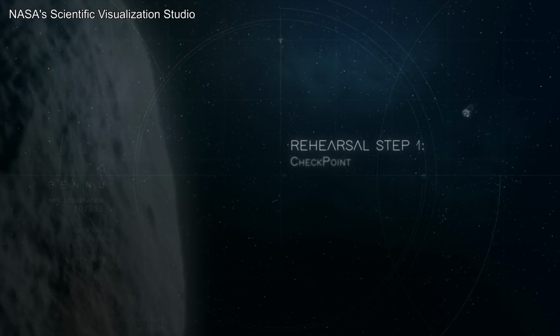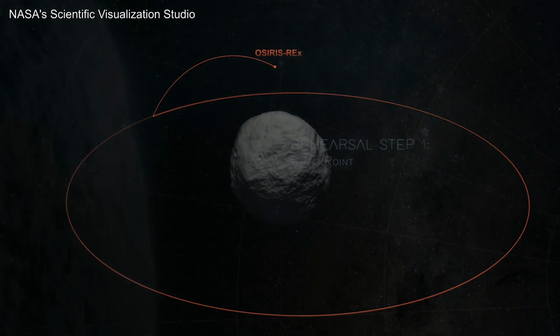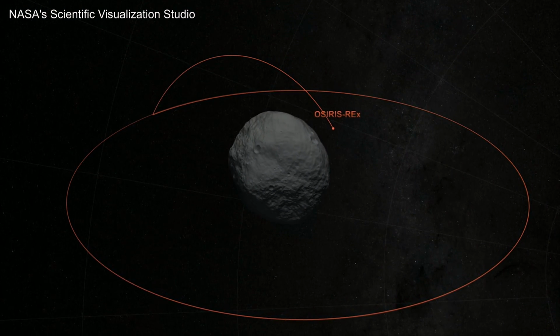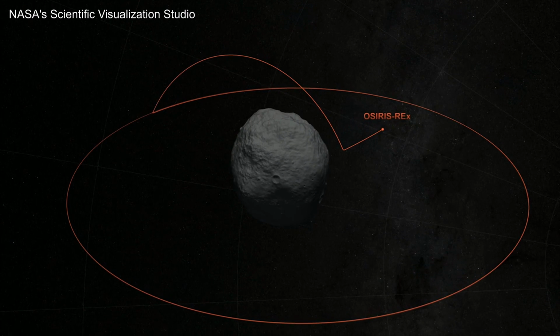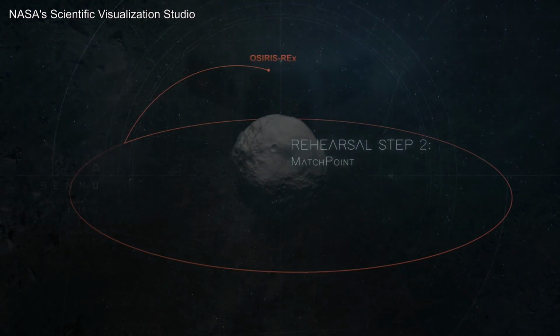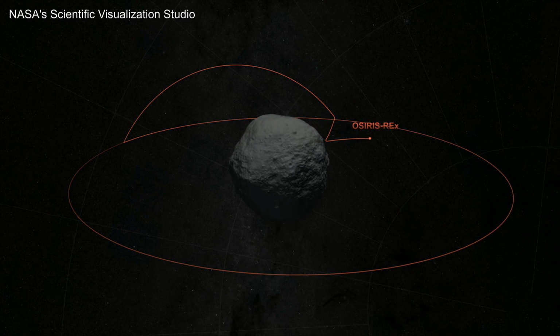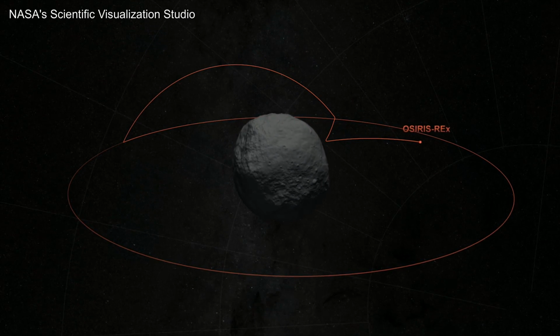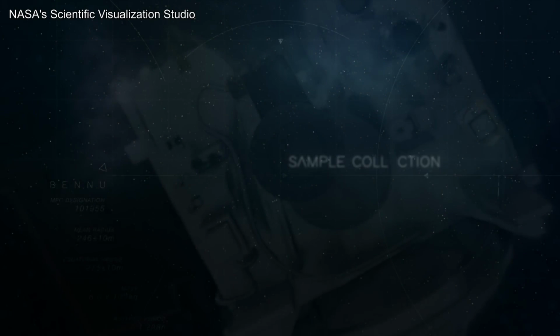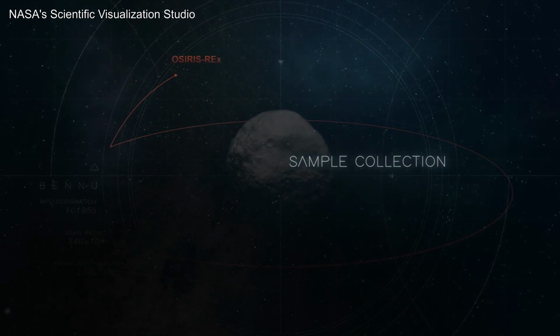Once the final site has been selected, OSIRIS-REx will begin its rehearsal phase. First, it will practice autonomous flight to a predetermined checkpoint, where it will start its descent during sample collection. Next, OSIRIS-REx will practice flying to the match point. The spacecraft will lower to within 30 meters of the surface to match Bennu's speed and rotation, a necessity for safely touching the asteroid. Finally, in mid-2020, OSIRIS-REx will be ready to collect a sample of Bennu.